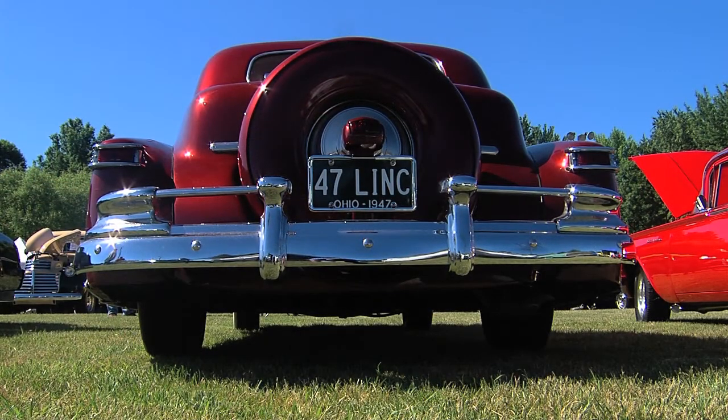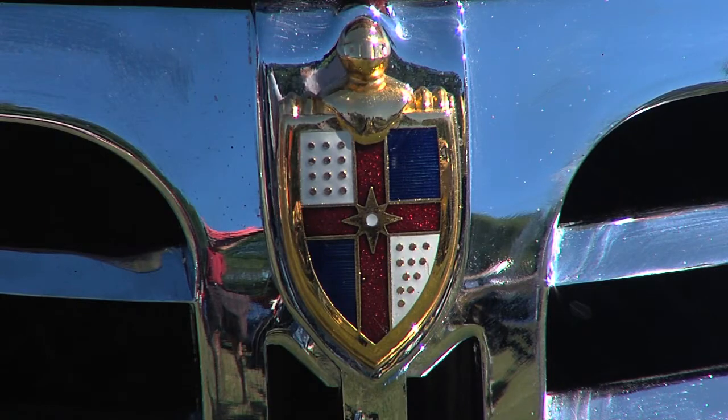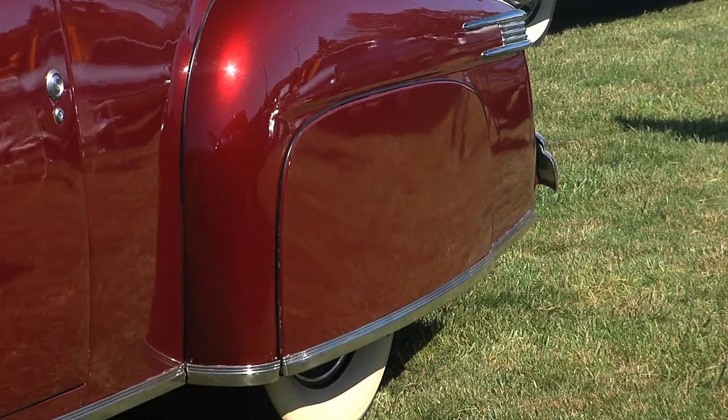What are some other unique features as far as outside goes? Oh, outside, other than the push-button doors, I think that's really the only other feature it has, other than the big wide skirts on the bottom, on the back.